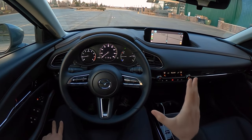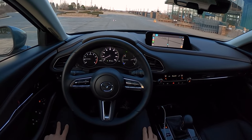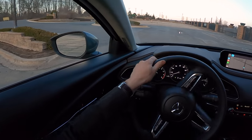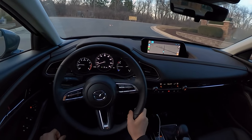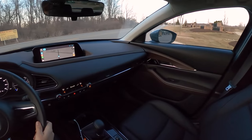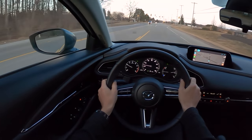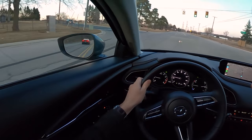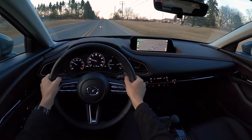This CX-30 was about 28 grand out the door. We got some Mazda discounts and other things applied. So I think you could very easily get into one of these under 30 grand, which is a pretty good deal. We bought the front-wheel drive for a few reasons. My wife Charlotte didn't really care either way. Front-wheel drive or all-wheel drive didn't make much of a difference to her. And I've always been of the opinion that for long-term ownership, mechanically simpler, lighter, and less complicated is the way to go. So this is a car that we plan on owning for a very long time.